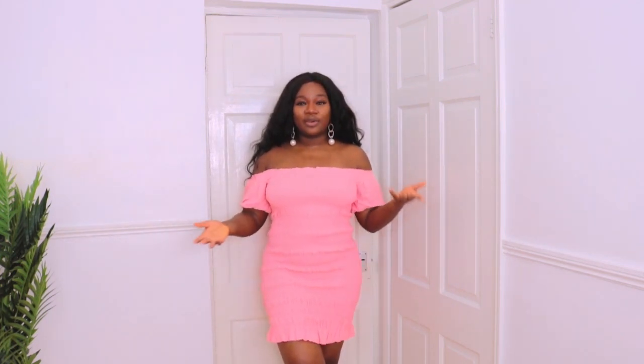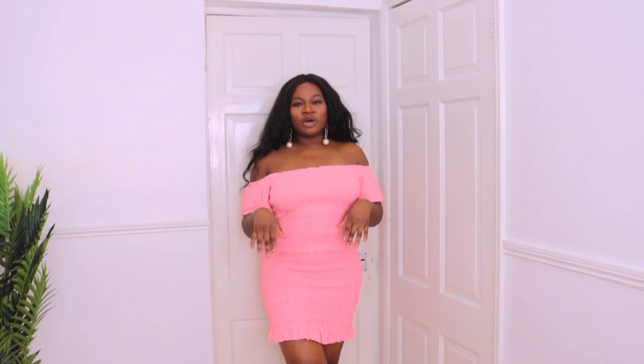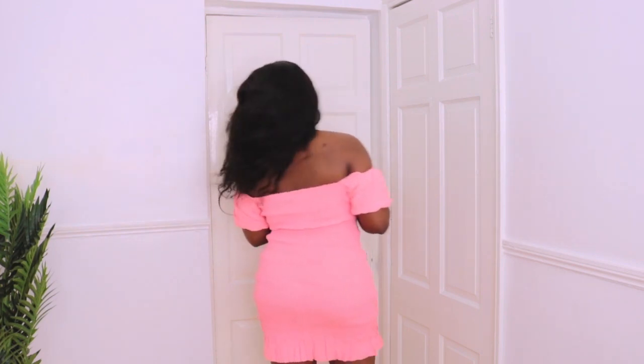Let's say someone invites you out to a day party. You don't want to do too much. You just want to wear something that looks pretty. I think this is the fit. Or if you're going to brunch and just want to wear something that will give you enough room to eat as much as you want, then this is the dress for you. I'm going to do a little spin for you guys. A little spin. What do you think?